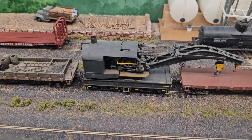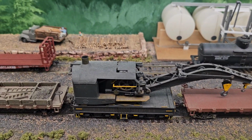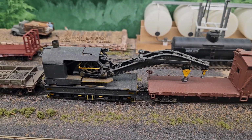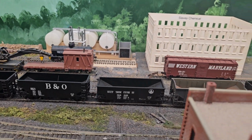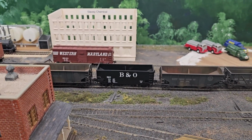How long did it take you to build this Tichy crane? Did you build that crane as a kit? Yeah, the Rucker crane. Boy, that's a long time. Yeah, that's why I asked. That's a hard thing to build. It's just not a regular old crane, folks. It's a work of art.